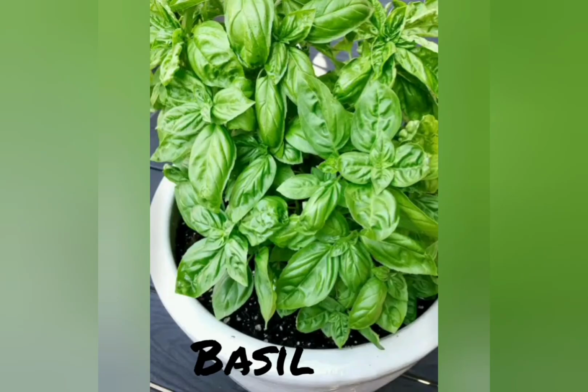Basil produces small and dainty flowers which can range in color from white to dark purple. These flowers are edible and can be used in cooking or to garnish salads and pasta dishes. They have a similar taste to basil leaves but are milder in flavor.